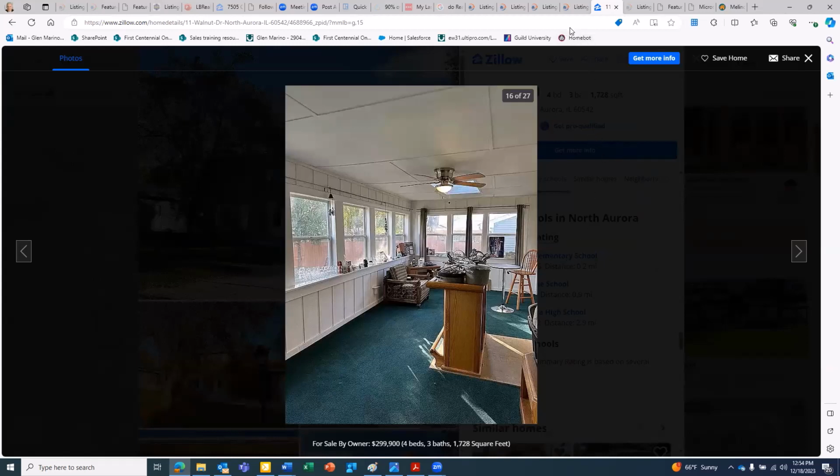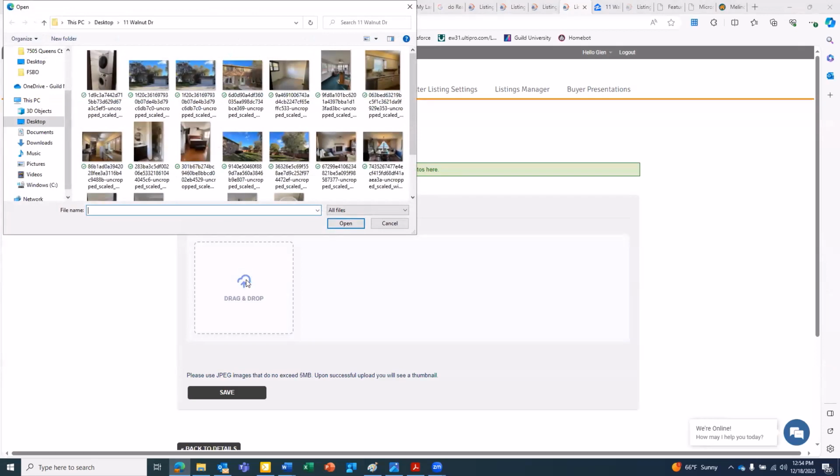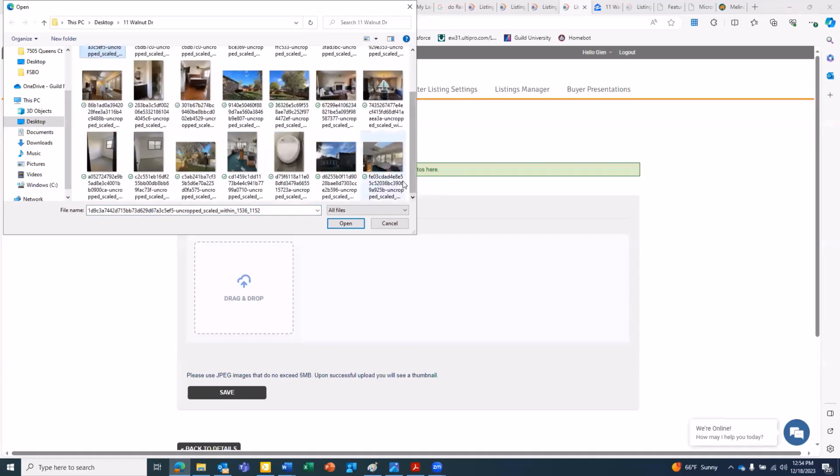So let's go back to Listing Booster. It says, okay, drag and drop the pictures in. So now I click on it. It happened to open up to 11 Walnut Drive. If it didn't, if it opened up to a different one, I would just hit desktop, and then pick from the desktop which one of the folders I want. I do want 11 Walnut Drive. And what we can do is I hit shift, click, and then I go to the very last one, and I hit shift, click, and do you notice it highlighted all of the pictures?